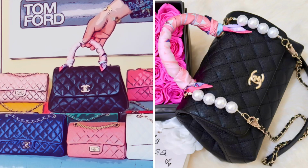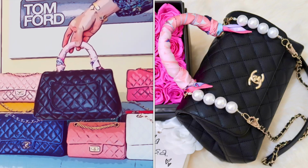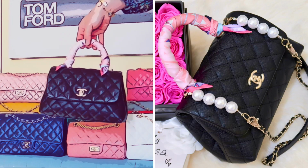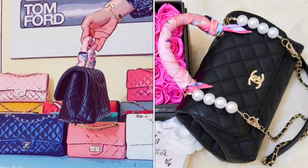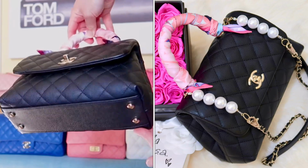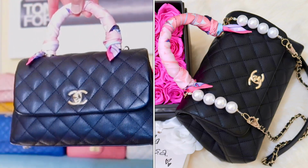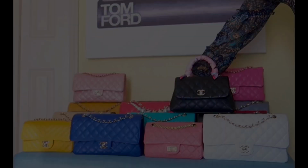Moving on to my 29 series small black cocoa handle in caviar leather with light gold hardware. This is my very first Chanel purchase for the year 2021. I used to not like cocoa handle but later realized that I actually love it. I have an unboxing video of this handbag along with how much it can fit. To my surprise, it actually holds more than I expected. Check out my video when you get a chance.